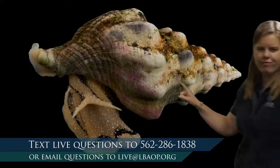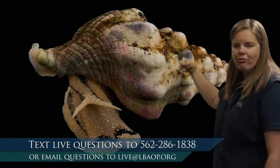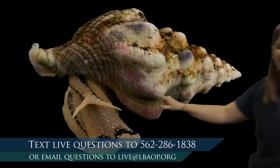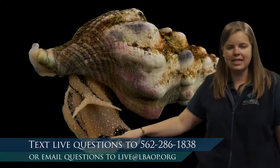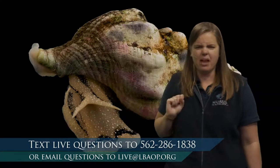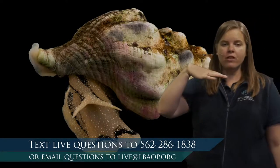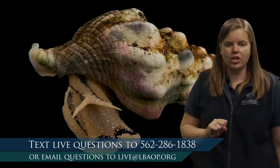Oh, this is a cool photo. So look, here's that spiral shell. Do you see that spiraled shell? All the way spiraling to a point. And then here is that snail. So you can see that the snail has that sticky foot that it uses to crawl along the seafloor. And then this is kind of like its head parts. So they've got their ability to kind of move along the seafloor, and then they also have their ability to go inside their shell.